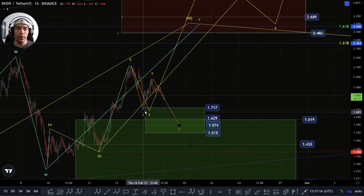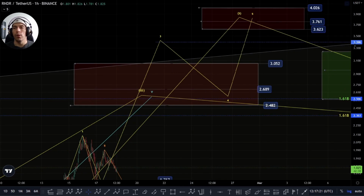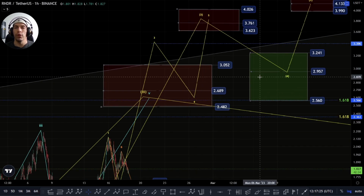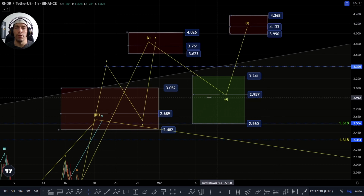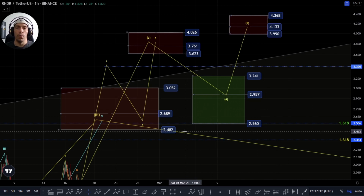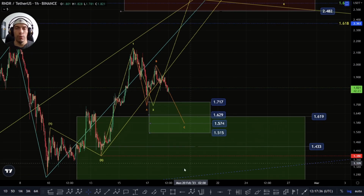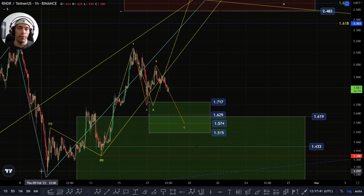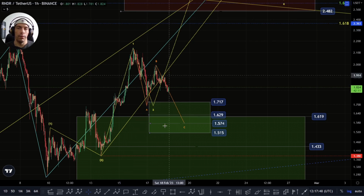If it is completed into that zone, effectively the third wave would actually look to push up towards $3.39, in which case we would then be looking for some additional structure here, looking to actually push up a bit higher, possibly towards that $4.36 to that $4 range. So this is something that can still play out. If we lose this $1.51 zone, it becomes less likely. And like I said, we just need to be mindful that we could potentially look at this as a 1, 2, 3, up into here, 4, and then just have a fifth wave up.